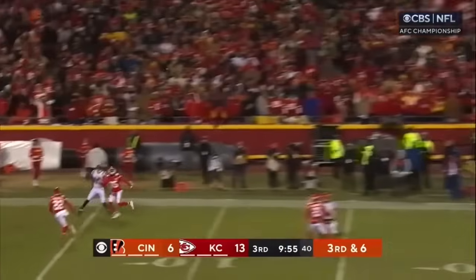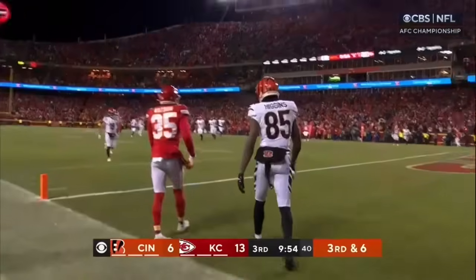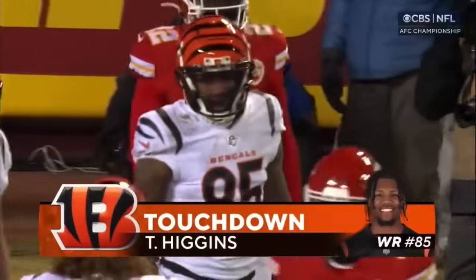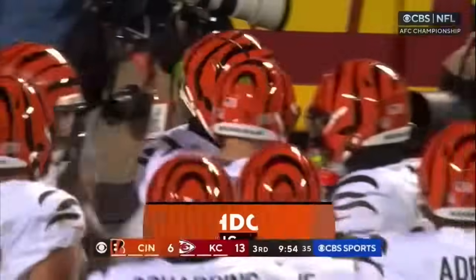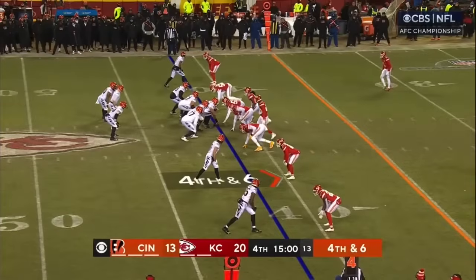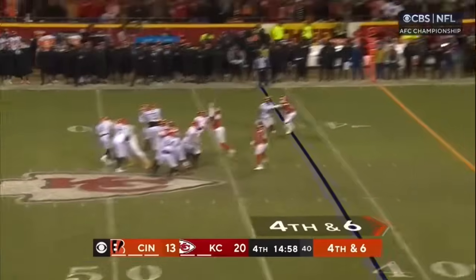Able to seal him. Here's the pass. Oh, what a catch! Leaping into the air and pulling it down is T. Higgins. And the Bengals are an extra point away from tying the game. 27 yards. Kansas City, be smart. If they do, this is aggressive. Oh, this is aggressive. This is what you called it.